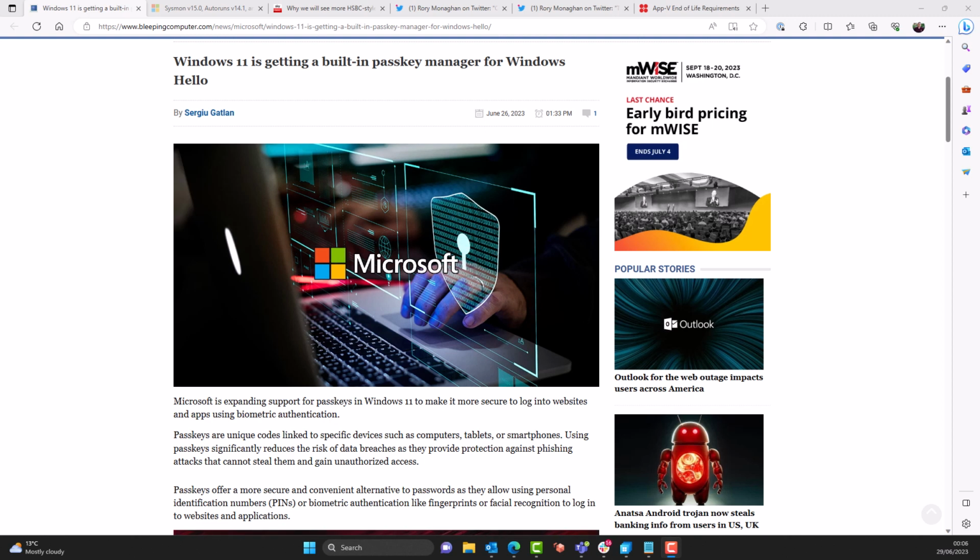Passkeys are said to offer a more secure and convenient alternative to passwords, as they allow using personal identification numbers, or PINs, or biometric authentication like fingerprints or facial recognition to log into websites and apps, according to a report from bleepingcomputer.com. This will eliminate the need to remember and manage multiple passwords, enhancing overall security and improving the user experience.